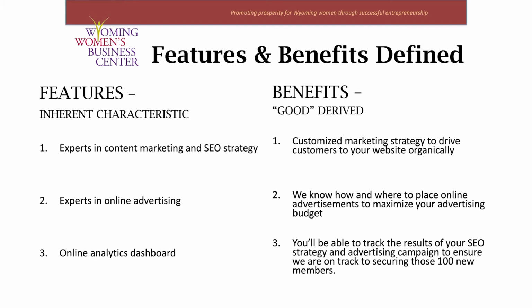We also have experts in online advertising. And what that means to you is we have the knowledge and experience to know how and where to place online ads to maximize the dollars you've allocated to online advertising. Lastly, we have an online analytics dashboard you can access. And what that means to you is you'll be able to track the results of your SEO strategy and advertising campaign to ensure we're on track to securing those 100 new members.